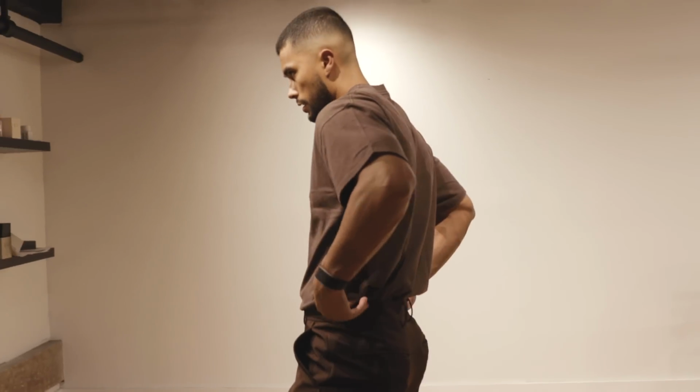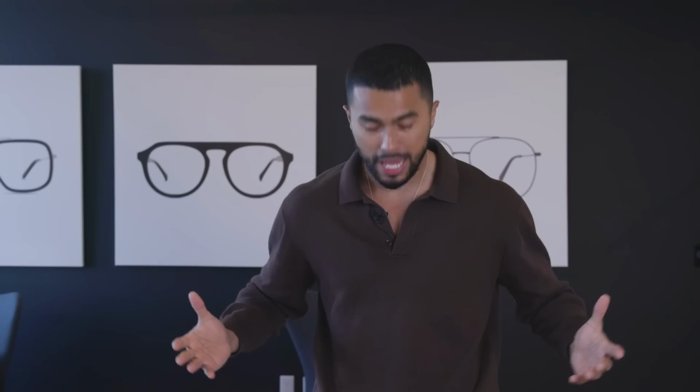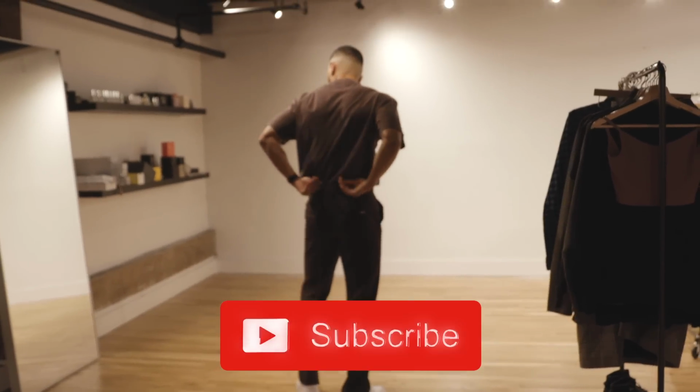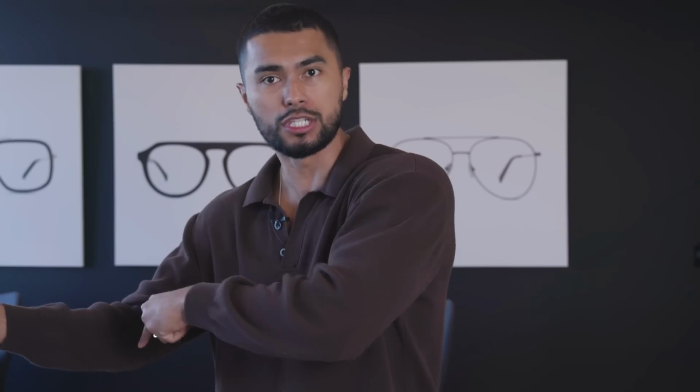This is why I love cropping my sweaters, or you'll see me tucking in my t-shirts, where I want it to emphasize my shoulders and slim down my waist, so you can always have that superhero effect to your body frame that makes you look more masculine and dominant. Multiply that with actually going to the gym and building the physique, you're gonna look great.